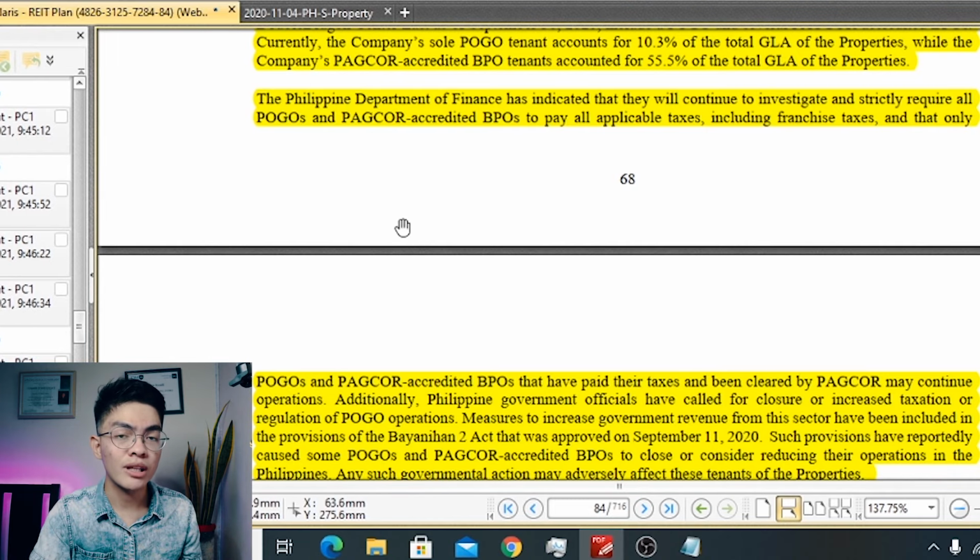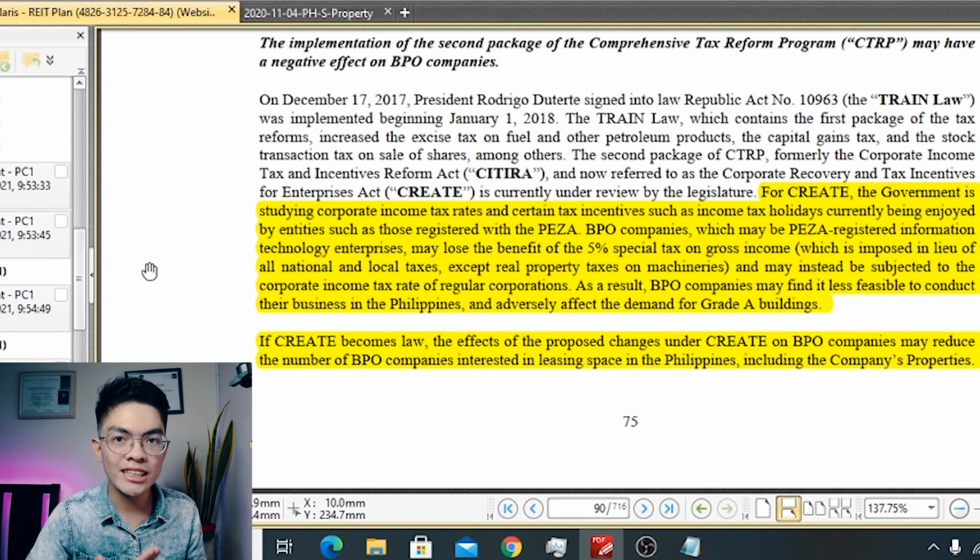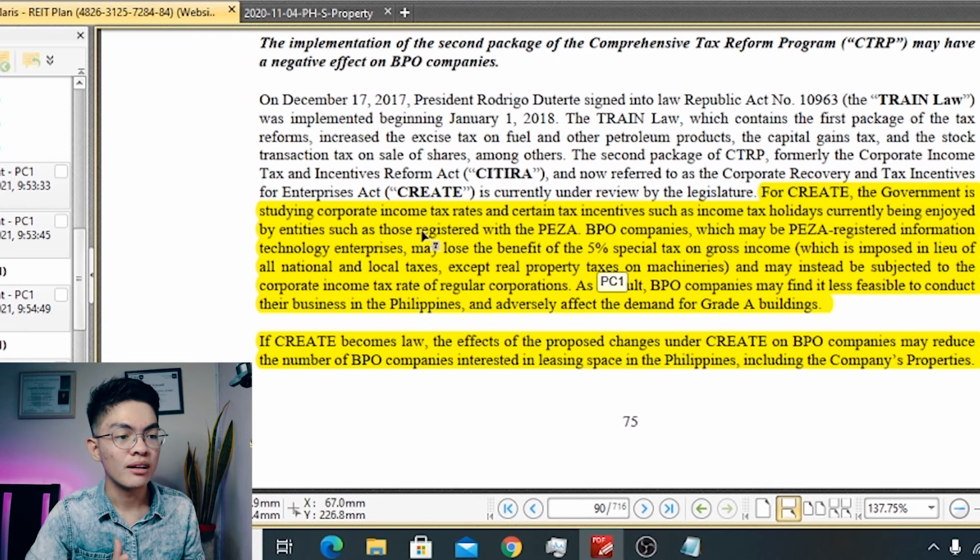And right now kasi merong temporary restraining order na in-issue yung ating Supreme Court to delay yung effectiveness nitong tax implication nito. Okay. So let us proceed naman dito sa magiging impact nitong Create Bill na for signature na ni President, di ba? So ito kasing yung Create Bill, tatanggalin niya yung benefit ng 5% special tax on gross income. So the PESA registered entities may lose the benefit of the 5% special taxation. And kung tatanggalin kasi ito, so maaaring maapektuhan yung mga BPO companies natin.